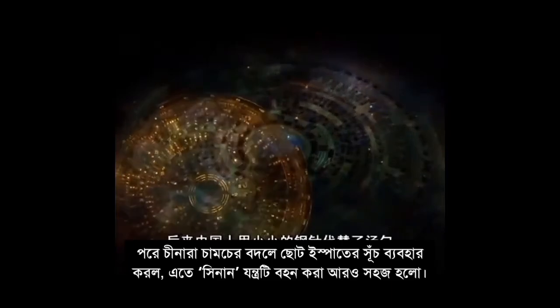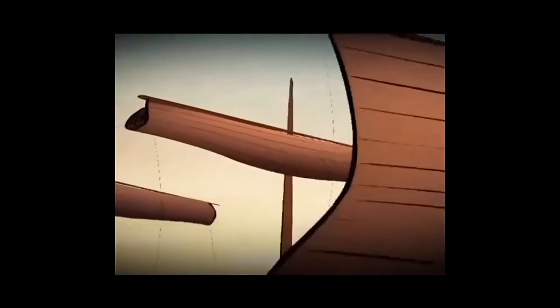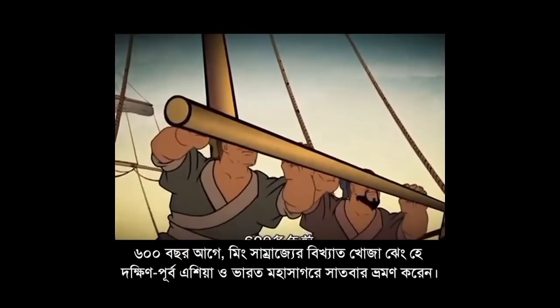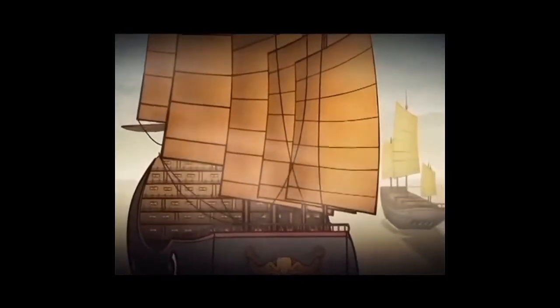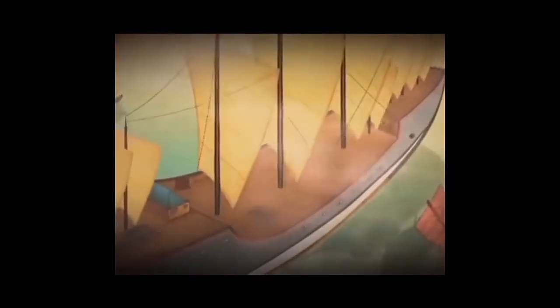Then Chinese used a little steel needle to replace the spoon. This made the Zhinan zhen easier to carry. 600 years ago, Zheng He, a famous eunuch of the Ming Dynasty, traveled to Southeast Asia and the Indian Ocean 7 times. Zheng even reached the Red Sea with the help of the Zhinan zhen. The invention boosted the development of navigation.